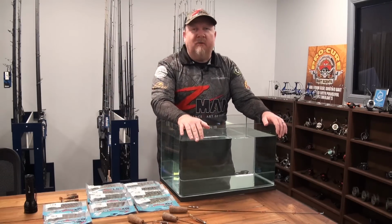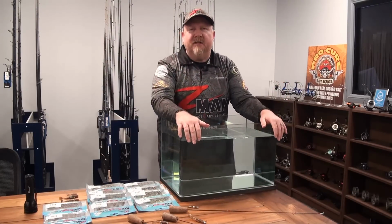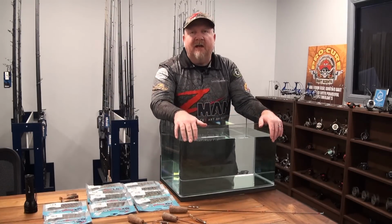That, however, is probably not enough. You know, that's the claim that we all make. This lure is amazing, this lure catches everything. So let's have a look at the science behind why this colour is so effective, have a look at it in the water, and have a look at it also under UV light.